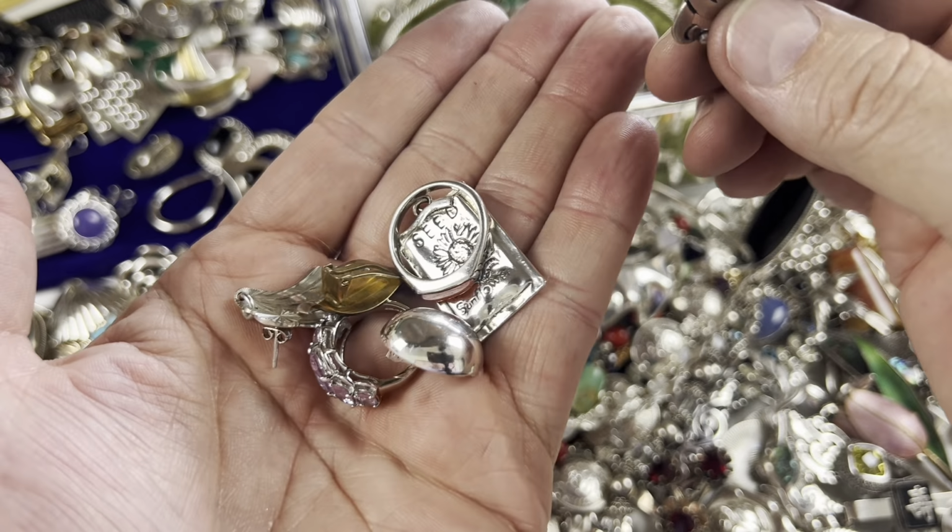Mark Sterling right there. Another beautiful ring. Nice faceted stones there. Oh, praise you light. There, we got a match on that one. A match, match, match. Love, love, love. So that's a pair. What do we have here?